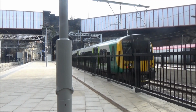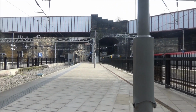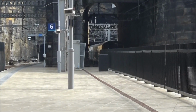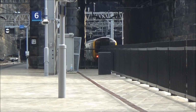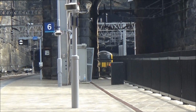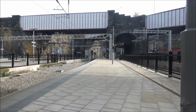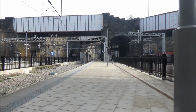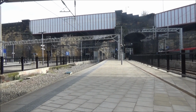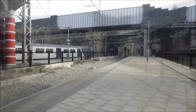Stepping away and around the platform. Okay, 350255 is off to Birmingham. Nicely done. We have Blackpool next, as it were. It's doing a perfect spin here.